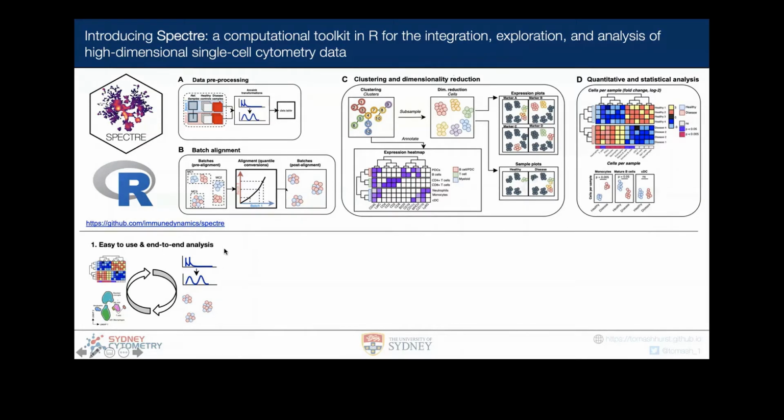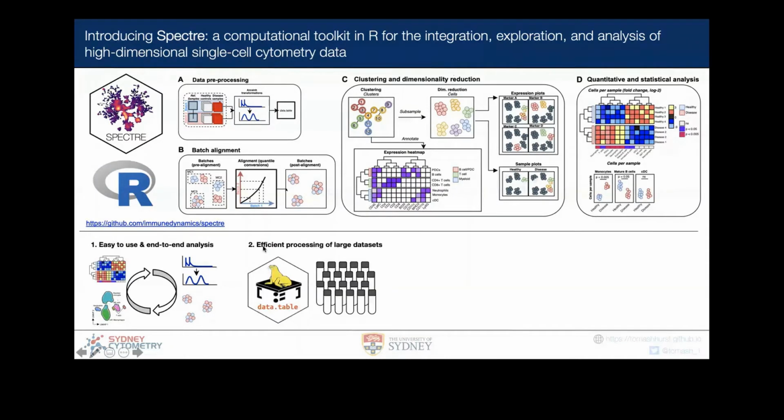So we don't at the moment do compensation in Spectre. That might change soon, but at the moment we just assume that it's been compensated on the machine or in FlowJo if that's what people prefer. You can export the population you care about, and then everything downstream of that we can handle within Spectre. It also uses this package in R called data.table, which is explicitly designed to deal with large data sets and to process them very efficiently. And this for us has been very important in terms of the way we implement this particular package.